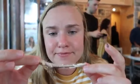Also, I'm doing a really bad job of saying the Greek thank you because it's kind of complicated. So if you're curious, this is how many little bones are in a sardine.